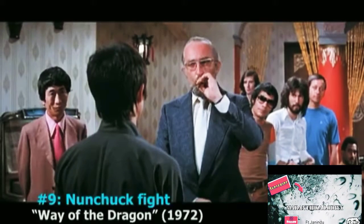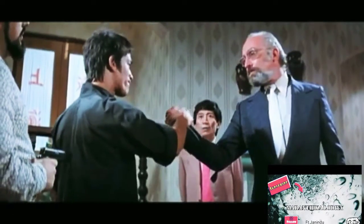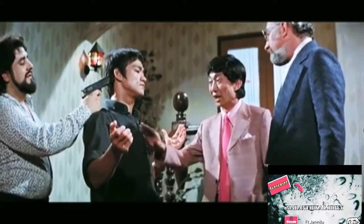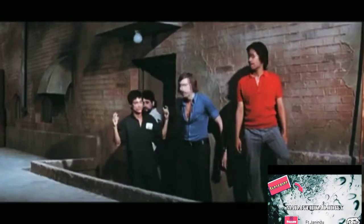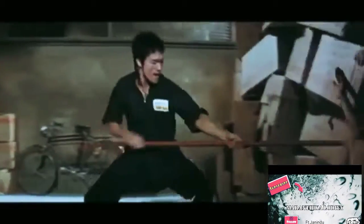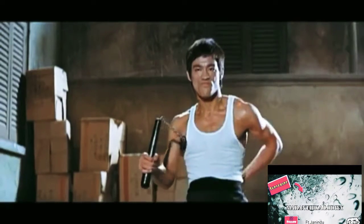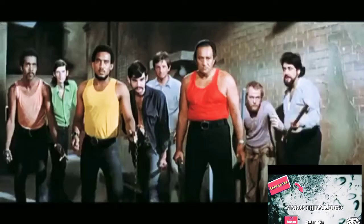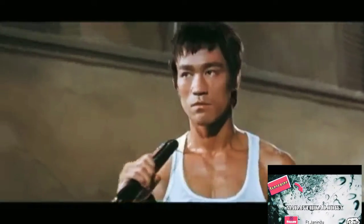Number 9, Nunchuck Fight, Way of the Dragon. In this flick, Lee is sent to Rome to help his family fight the local mafia. When he's taken into a back alley to be rubbed out, Lee quickly turns the tide. Interestingly, the bad guys regroup and are laughably ordered to kill him without using their guns. This allows Lee to pull 2 sets of nunchucks out of nowhere and whoop the thugs good and proper. No, for real though, where did he get those?